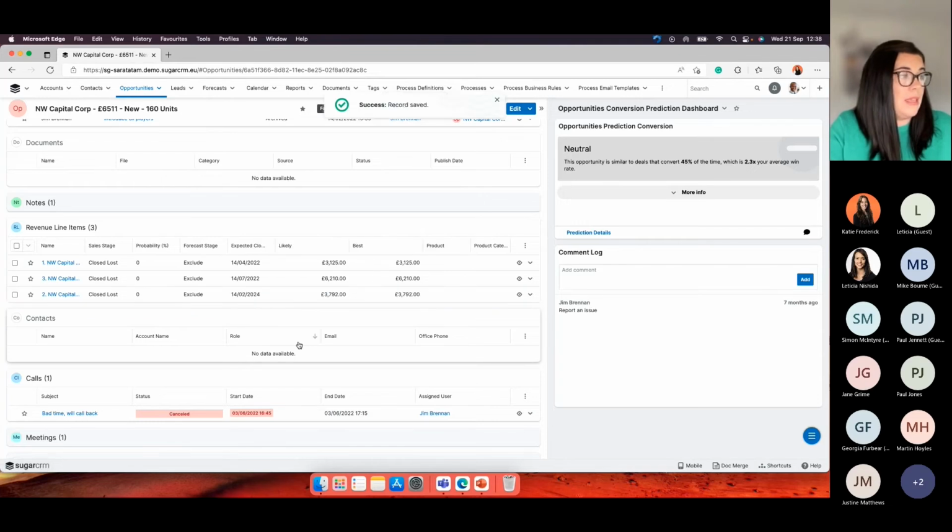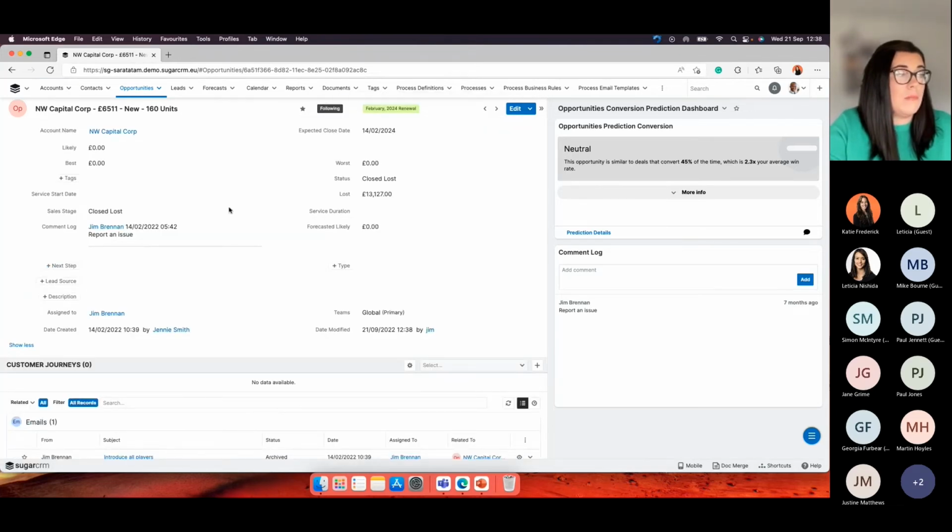Boom. And then what we can see is we haven't won, but now we're capturing the total value of opportunities that we've lost, which at the moment Sugar doesn't do. So really happy that that's there.